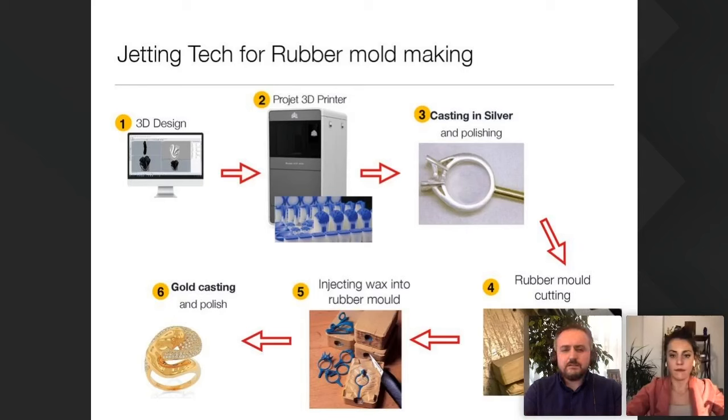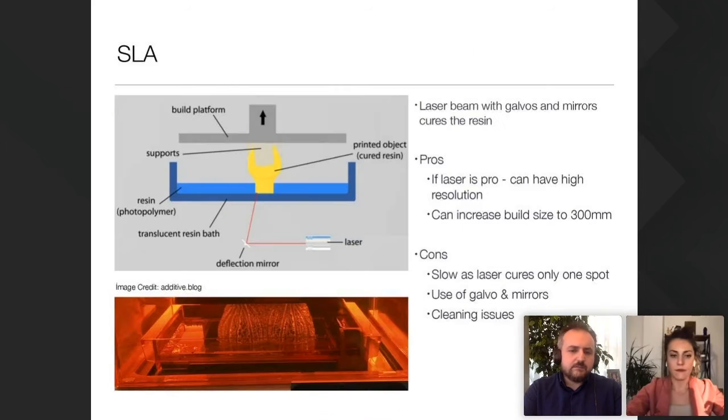So that's a 6-step production, yeah. Another technology that is widely used is SLA technology. Basically, here you have a laser beam that, by using galvos and mirrors, you move to where you want to cure. So it's like drawing with a pen on the parts that you want to cure.